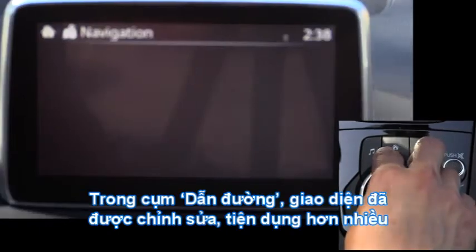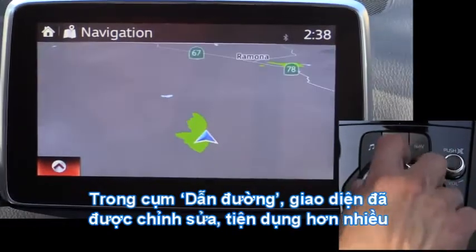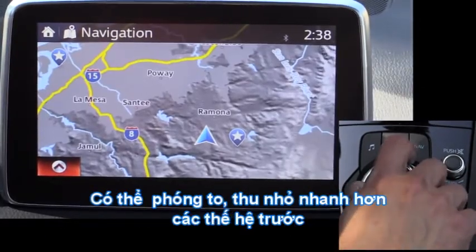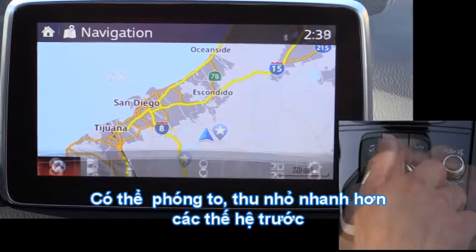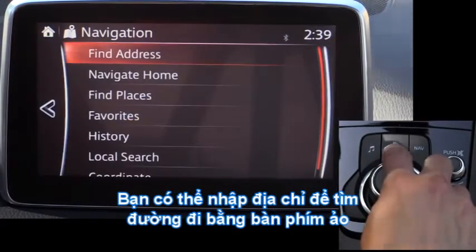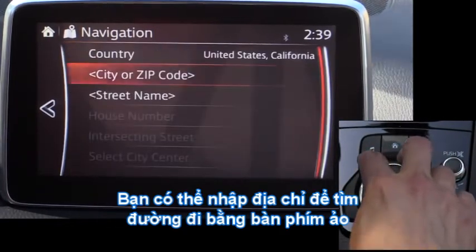If we click on over to the nav system, we'll find a much improved nav interface versus the last generation product as well. As you can see, zooming in and out on this system is considerably faster than it was in the previous generation. Clicking the knob again, we can find the screen to enter a new destination. Over here we can find an address, navigate home, etc. We want to click that Find the Address button.